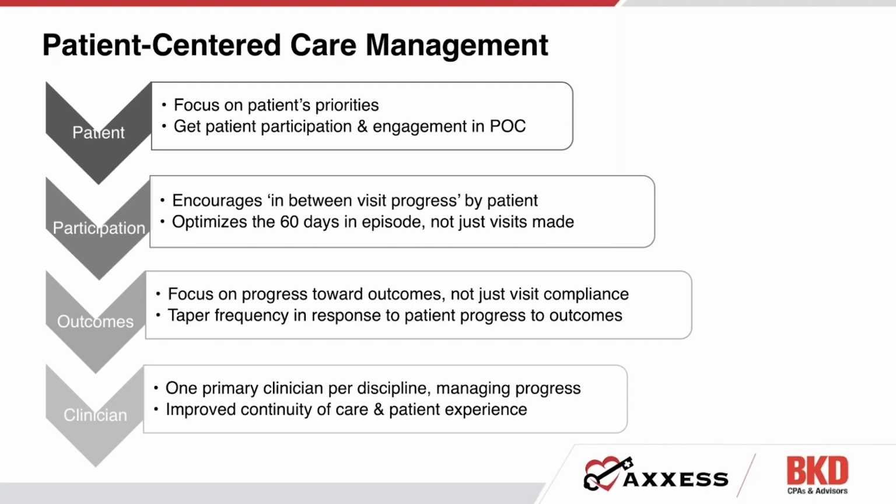Focus on the progress toward outcomes, not just visit compliance. We have a real heavy weighting towards making sure that we're complying with COPs. That's not saying it's not important, but there are a lot of times people are focused more on compliance with COPs than progress toward their outcomes. If indeed the patient is making progress toward their outcomes, consider tapering their frequency earlier in the plan of care than what you had originally planned, in order to give them the opportunity to do more and for you to back off.